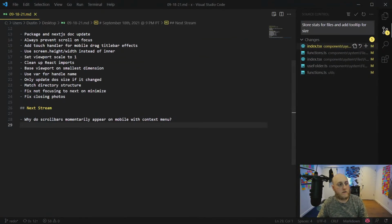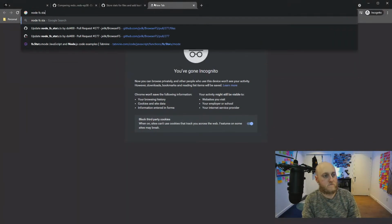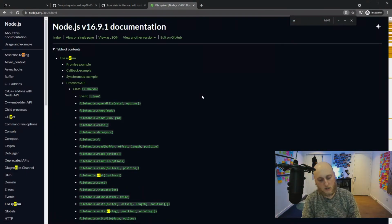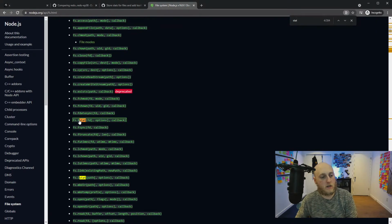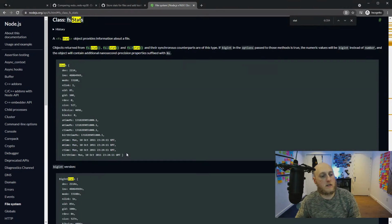And the stats is a Node.js thing that you get inherited from the file system. I'm using BrowserFS for the file system, and it emulates NodeFS's FS commands, and they have these objects called stat objects, and that's what I essentially want to store. Here it is here, FS stats. Yeah, it's this basic thing here.